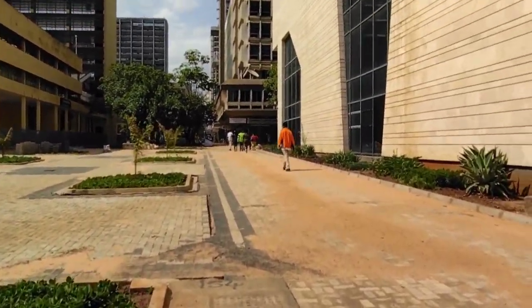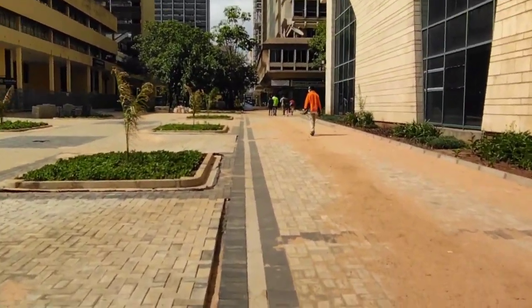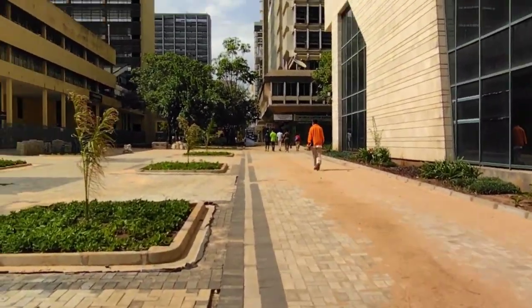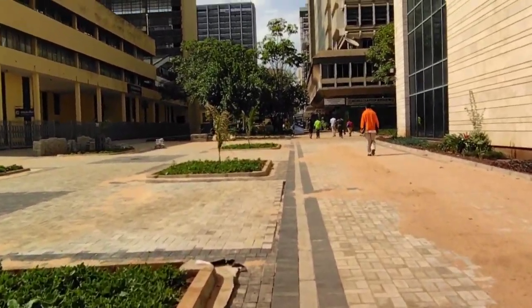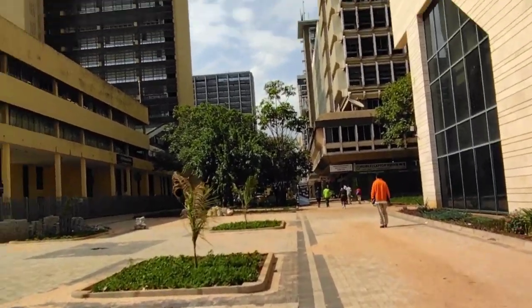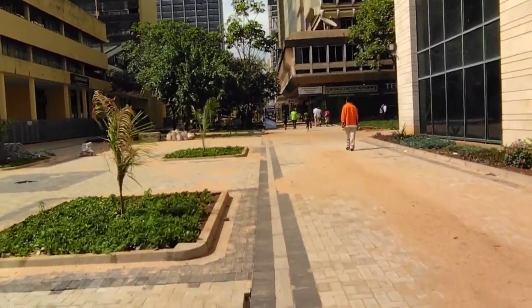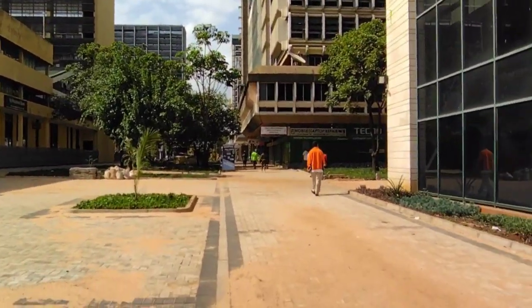Yeah, so you can see, yeah. A beautiful Nairobi.